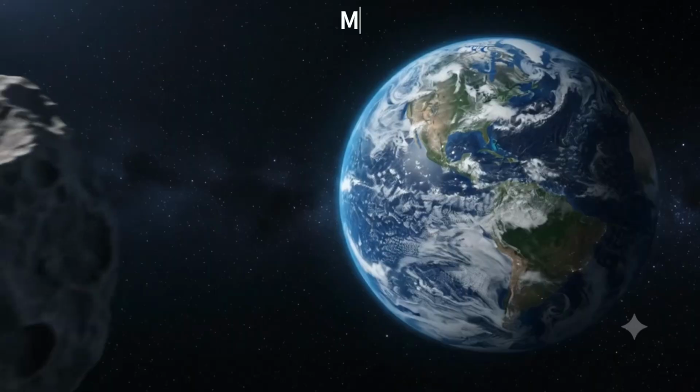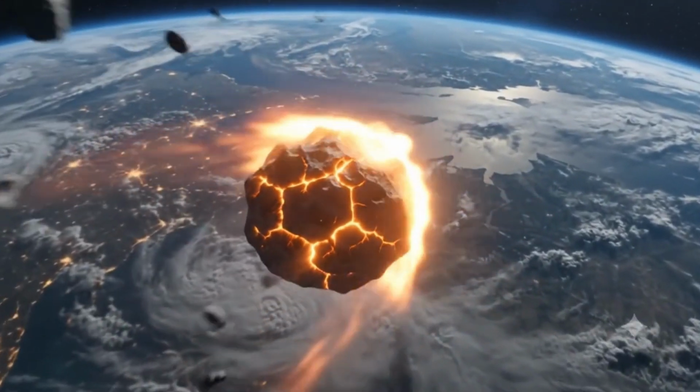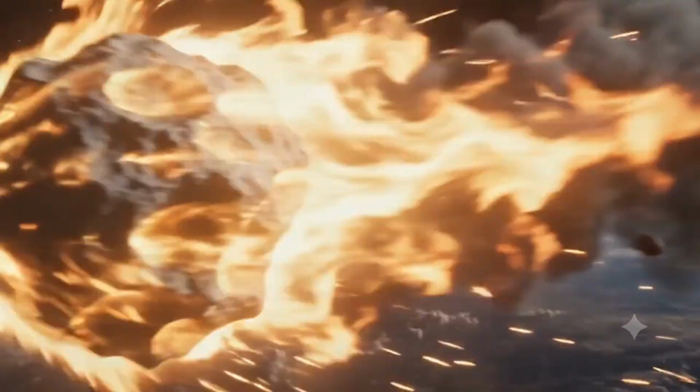Another source of information is meteors that at times reach the Earth. Although they are not a part of Earth's interior, they have developed out of materials the same as or similar to those of Earth.